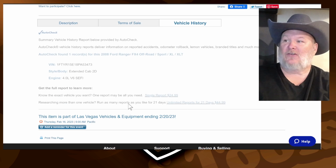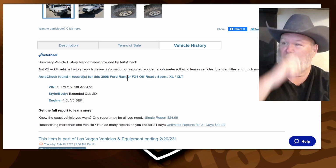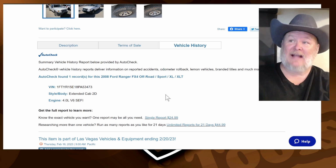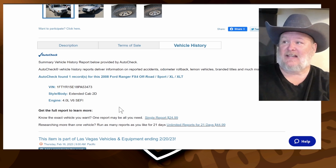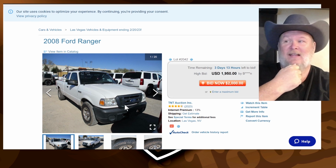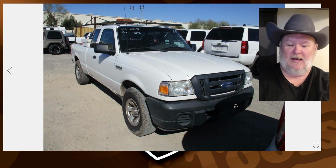You can pull up a vehicle history. You can run a VIN check on it if you want. It says it has 1 record on this. Ford Ranger 4x4 Off-Road Sport XLT extended cab. Boy, this with the V6, that's a lot of truck. I can't believe they bought this as a work truck. Let's zoom in on this. Let's see what we got here.